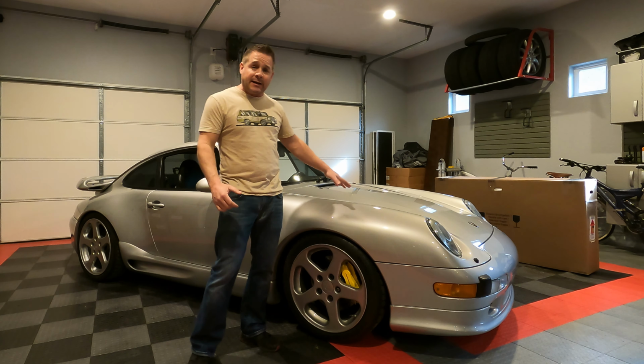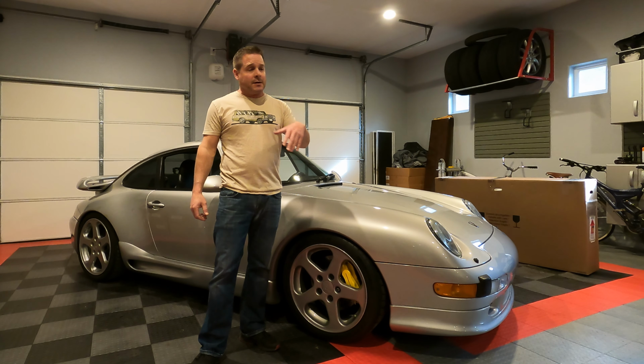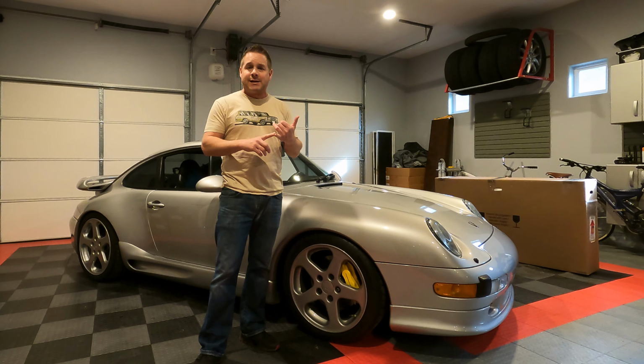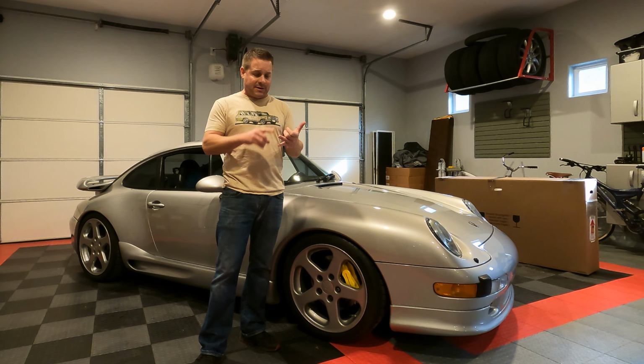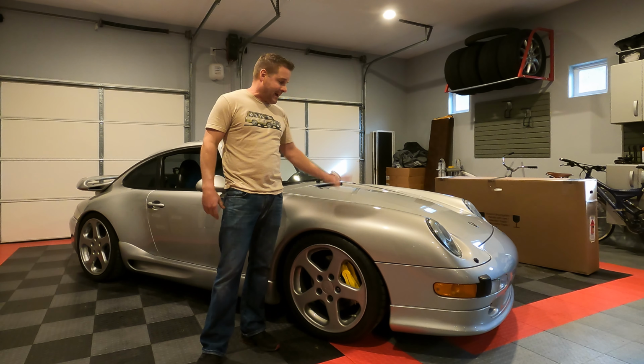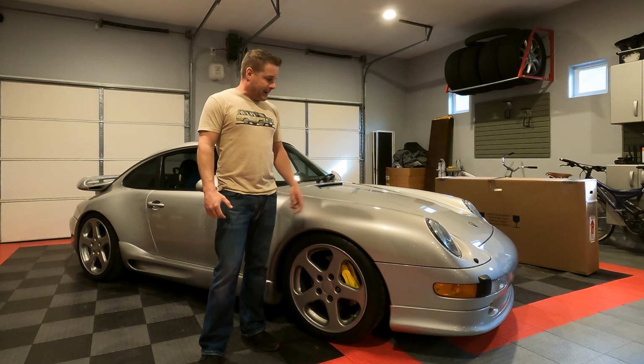They started making them in 95 and they actually made it in 98, but they didn't sell any turbos in the US, so the only ones that were available in the US in 1998 were the Carrera S and the C4S, and then obviously a narrow body, no turbos. So 97 was the last year of the turbo for the US.